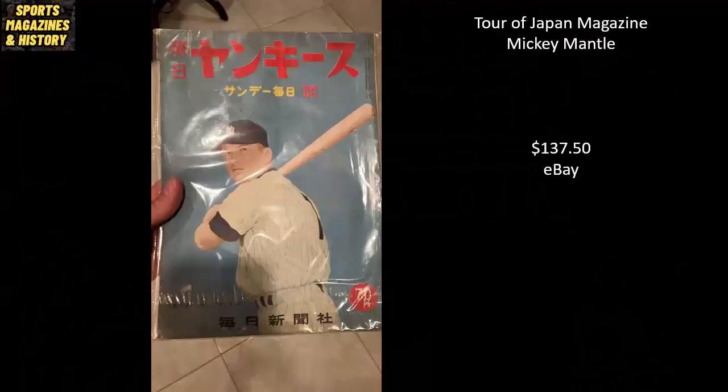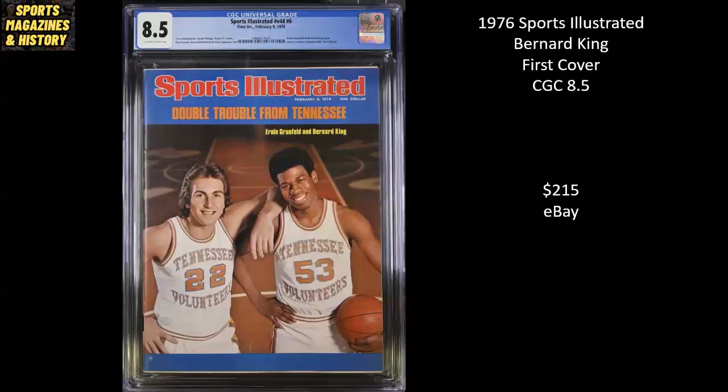All right, we're going to start with this Tour of Japan magazine. This is Mickey Mantle on the cover. This raw copy sold on eBay for $137.50.